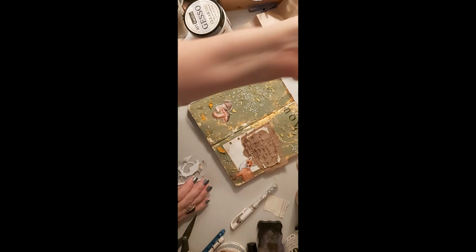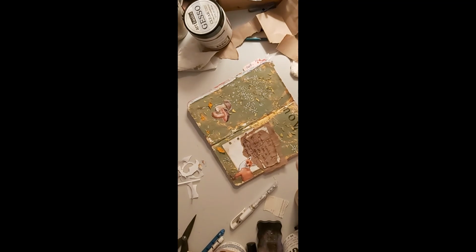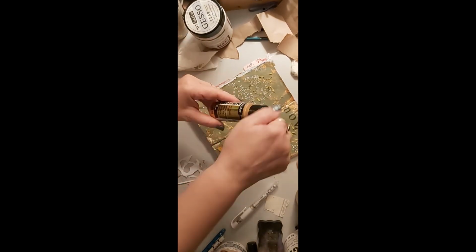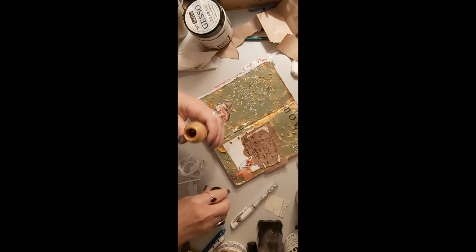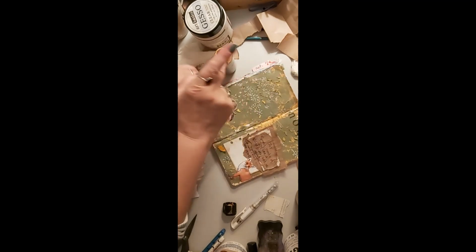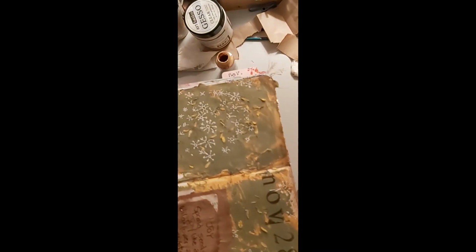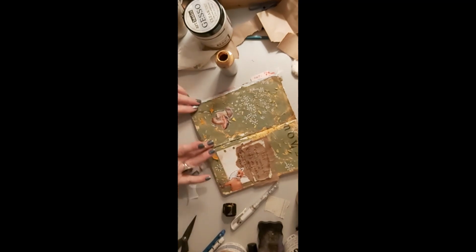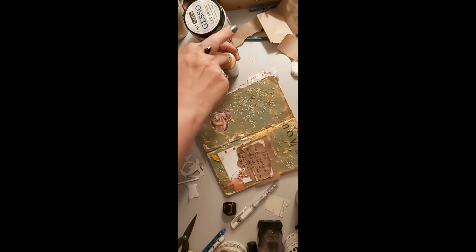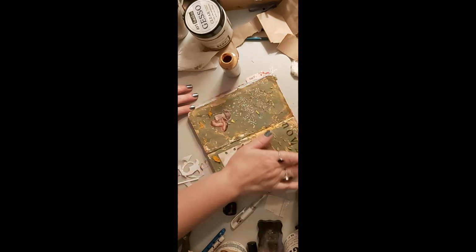I'm going to try something else too. I'm just looking for, not this one. Where did it go? Okay. Oh, I sound crazy right now. Okay, this Extreme Sheen 24 karat. I was going to add some gold. Oh, I love it. Look at it. Do you know what I mean? It just evolves while you're just working away.